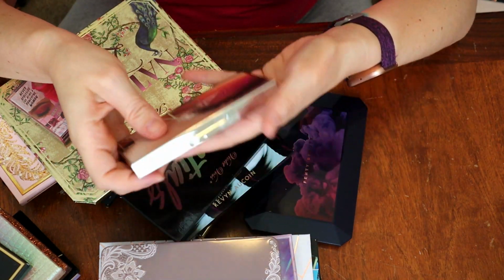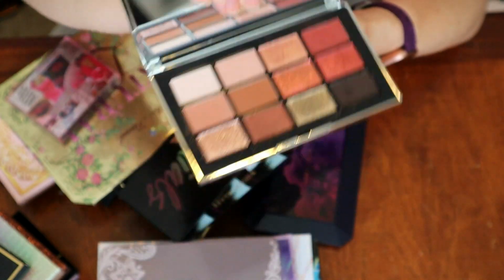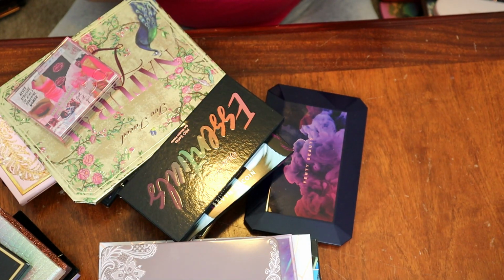My Nars Wanted palette. I really enjoy this palette. I think it is well done, and I like the shadows. So we're gonna hold on to it, I believe.